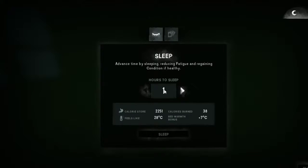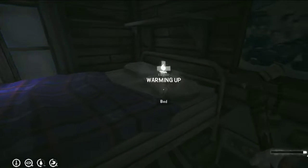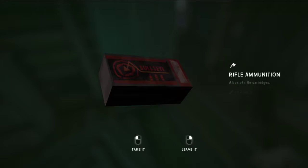Fed and watered, so let's sleep as long as we can till we're fully rested. We should rest well because we've had that herbal tea, fatigue reduced, and we woke up fully rested and we're half thirsty and quarter hungry. So that means we can drink some pop. I see something down there. Rifle ammunition. I think I can use this. Oh, you betcha, Bob.